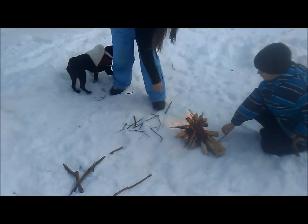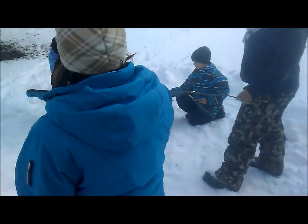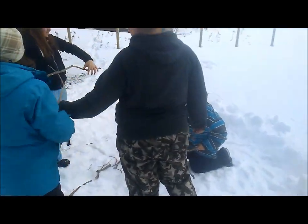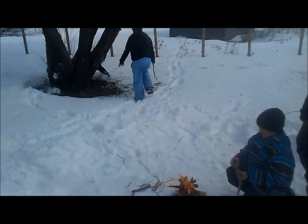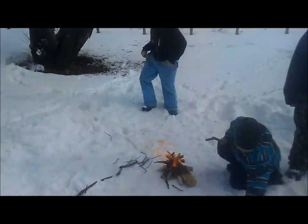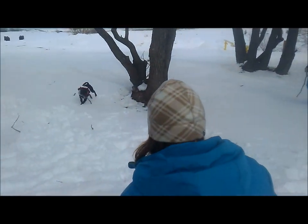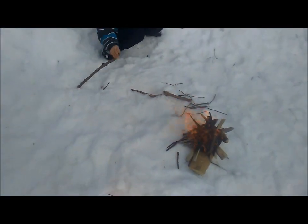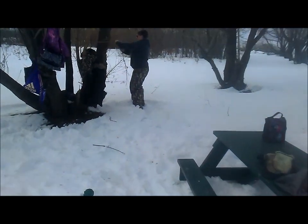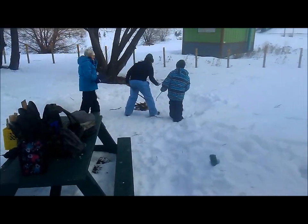Hey, Tico. Go. Get this fire built up, and then we'll get some food on the go here. Hey, he stole my stick. I know. He's not a very good survivalist dog. All right. Okay. Mom, this is your stick?